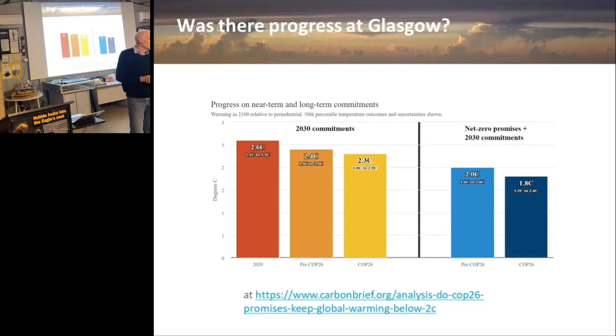Well, I didn't know anything about Russia. But China has made a commitment to net zero by 2060. India has made a commitment to 2070. So those countries have made commitments, actually.